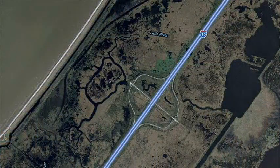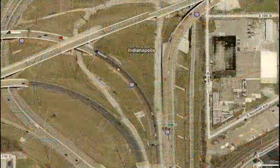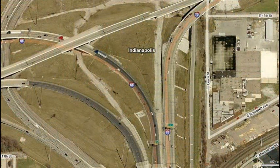Just northeast of New Orleans, for example, there's a beautiful exit in the middle of a swamp that literally goes nowhere. In downtown Burlington, Vermont, the east-west interstate was to have extended on a long sweeping arc toward the city center, but the project was never finished. In Indianapolis, Interstate 69 should have continued north through this major interchange. You can see the right-of-way was prepared, but the road was never built.